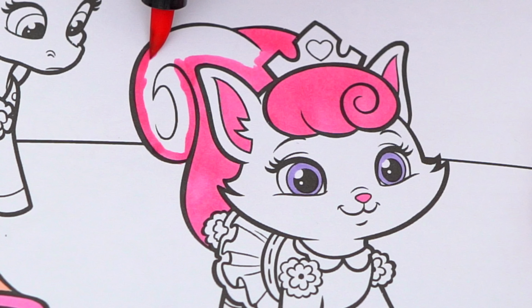She has blue eyes. And a brown nose. Let's color in her earrings, blue and purple. And her tiara, silver with blue stones. And let's color in her tutu light blue.